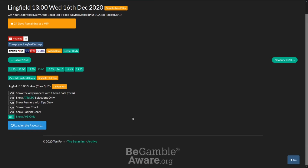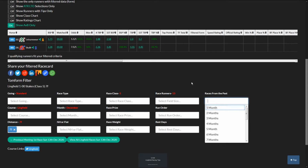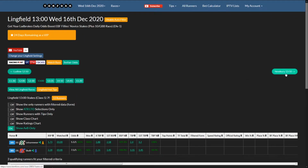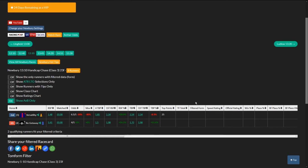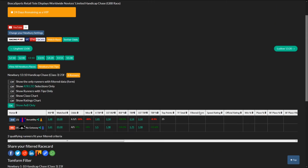So again, I'm just using distance. You guys could use anything. You could put Lingfield, you could get more specific, standard. You could say from the last month, and really iron it out and just go for the better horse that's LTO form. As you can see, there were no qualifying bets here, no Tomform rated horses.